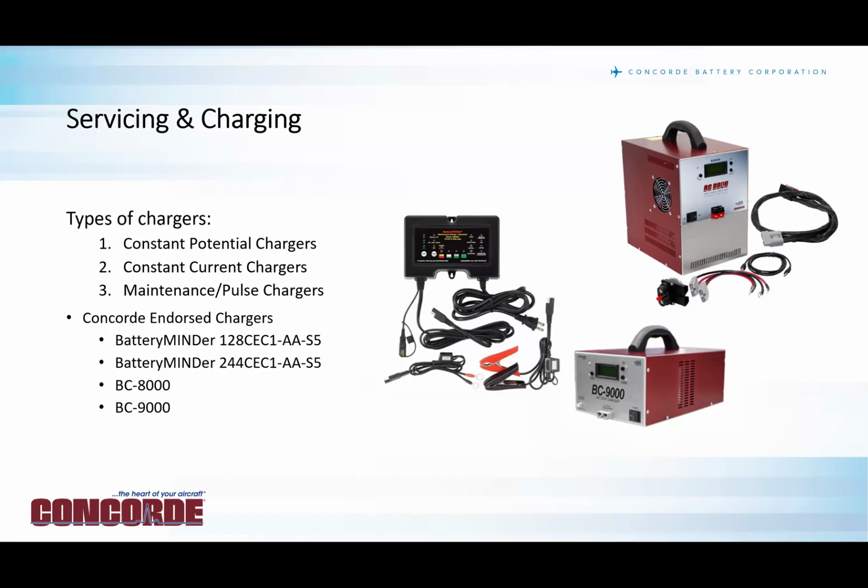So again, my recommendation is if you're not active, if you're not flying, if you're going to store the airplane, keep the battery minder on there and keep it fully charged. Check the OCV. The OCV is good. Remove it. Put it back on in another 2, 3 weeks. But again, it's a good unit. It's always looking for sulfation and it keeps the battery fully charged.